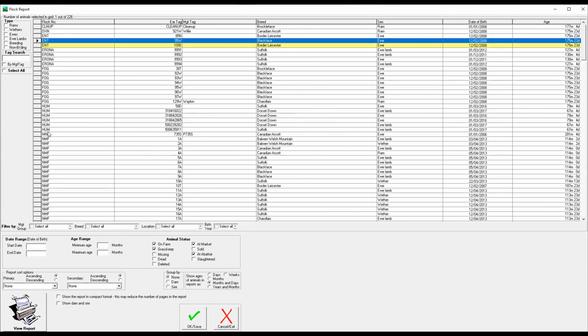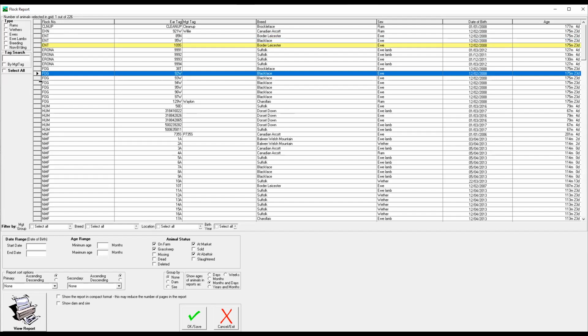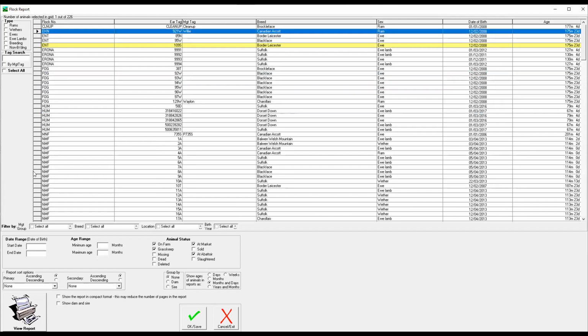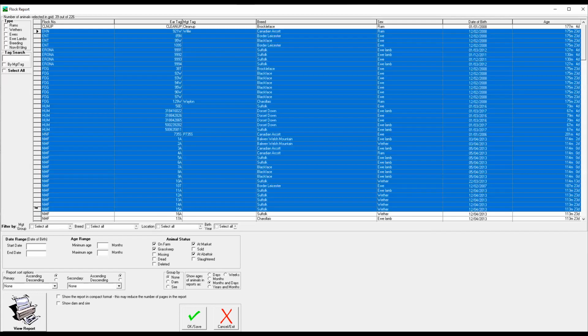Now, another thing some people know, most people know, some people do not. There is this shift and control issue. If you click one and you hold your shift key and you click another one, it will fill up all the animals in between. So if you want to go from the top all the way, you click one, press your shift key down, and then you go down, it will select all of them.